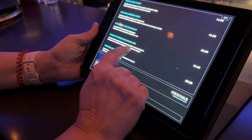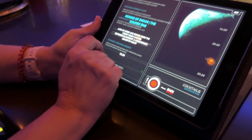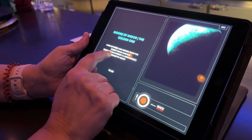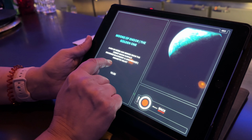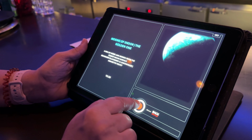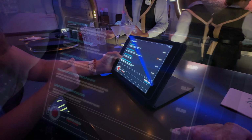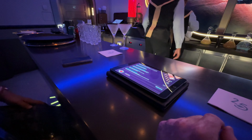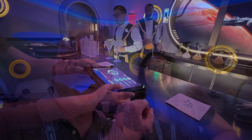So what do you see that you might want? I'm going to get the Moons of Endor, the golden one. A mix of herbs, berries from the forest, moon surface, Belvedere, blackberry, lemongrass, amaretto velvet. I'm just trying to punch it up for myself. Okay, Temple Twist for me. I'm getting a non-alcoholic drink.